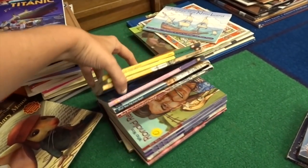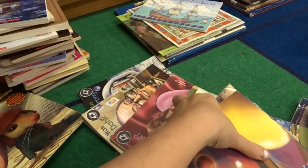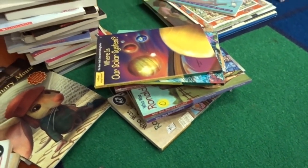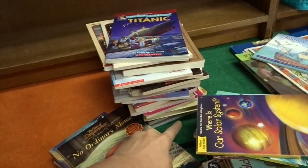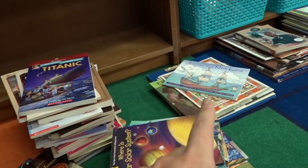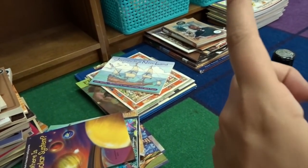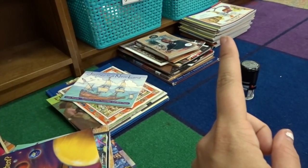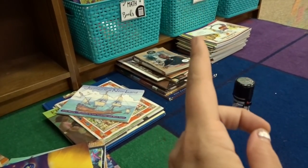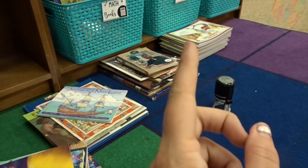So these are all my Who Was, What Was, Where Was books. I'm gonna make a bin for them because I have definitely collected a good amount of those. These are just historical fiction stories. These are historical fiction as well, but they're more picture books. These are biographies, and those are a bunch of the If You Lived in Colonial Times, If You Lived During the Revolutionary War, and a picture book of Thomas Jefferson, just different things like that.